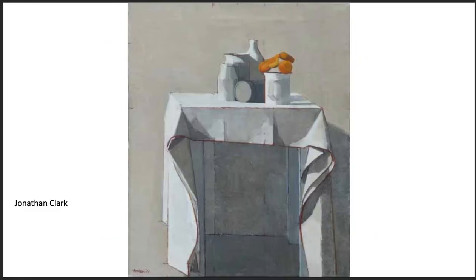Jonathan Clark, again, another meditation on whites and grays. Why is it conventional? Because half of the still life has nothing in it. It's the underside of the table, and it's the white of the wall. So it's a play on the positioning of the focal point. And we only have one colored object in the entire thing.